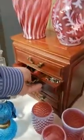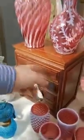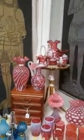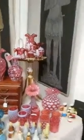Like the little jewelry chest that's full of costume jewelry. Great looking drawers and a lot of fun jewelry. Nice little group of cranberry glass. A lot of it, I think most of it is Fenton. There's the biggest, largest grubbing that was framed, and so is this one over here.